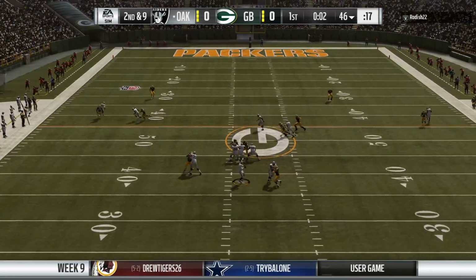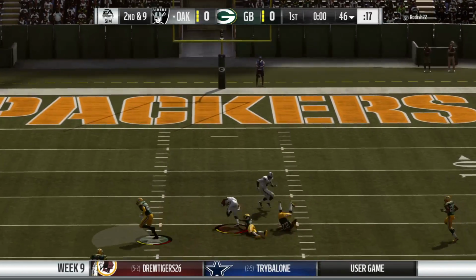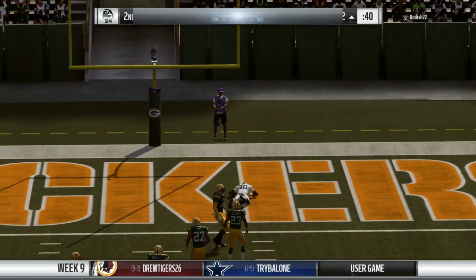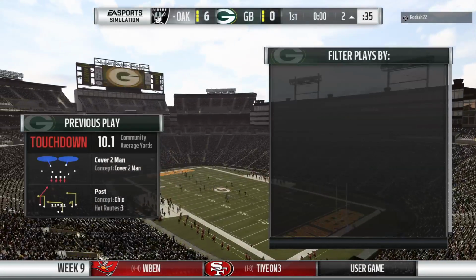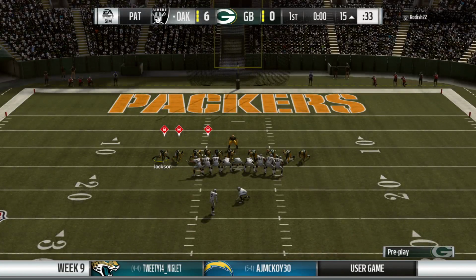Carr to throw on 2nd down. He's going to float this over the middle, deep. It's caught inside the 25. And all the way in. Touchdown, Oakland. A great effort there. His 6th touchdown of the season. And the Raiders have taken the early lead.